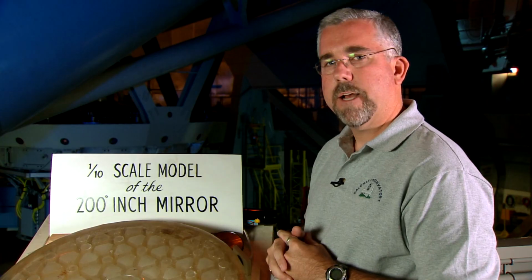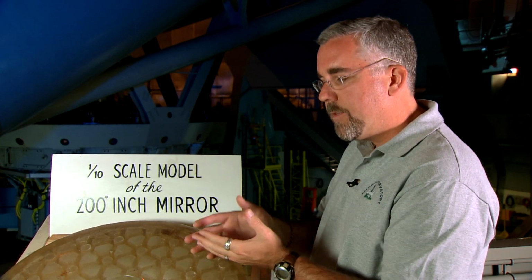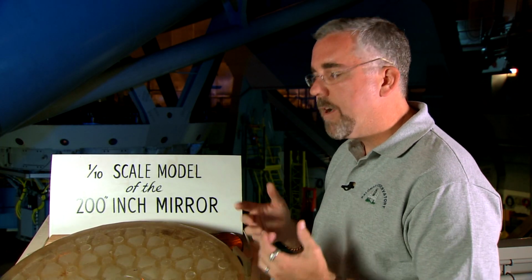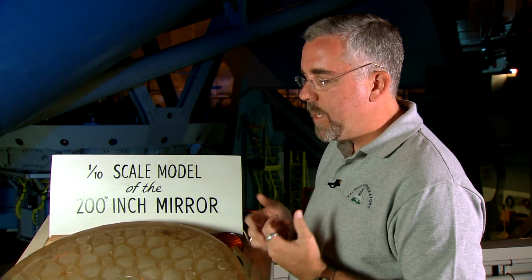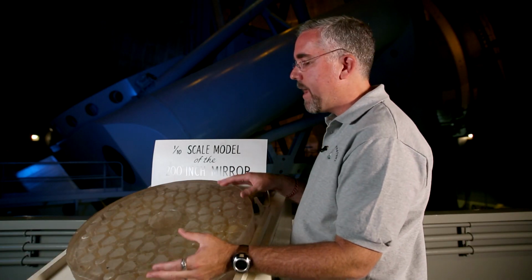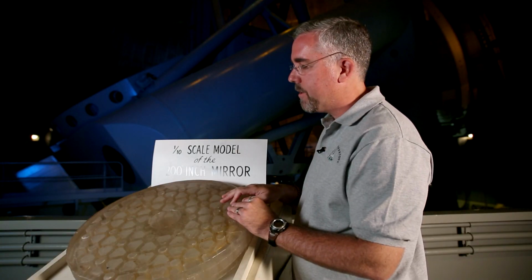But the engineering challenge of the day was how can you build a telescope mirror that is twice the size without all of the trouble of having a very, very heavy piece of glass. And so what was done was a couple of engineering designs to help mitigate this problem. You can see in this scaled down model of the actual mirror that exists in the tube of the 200-inch telescope.